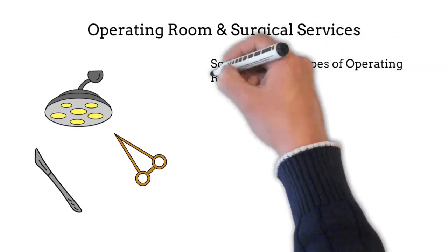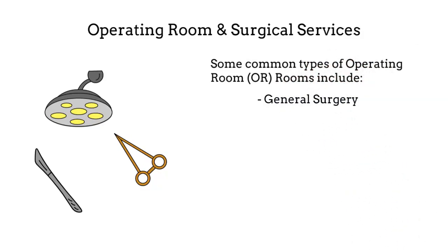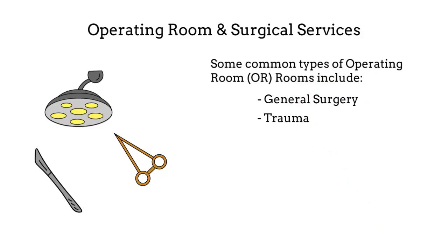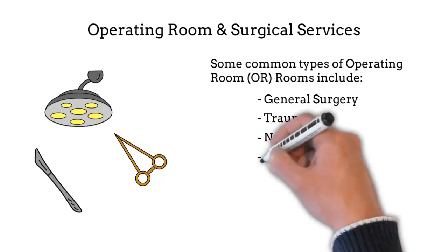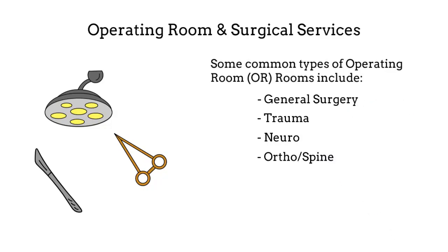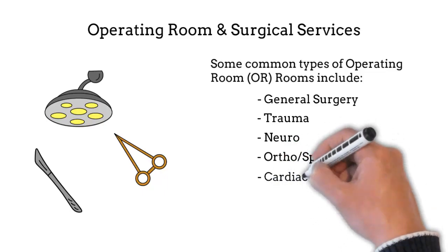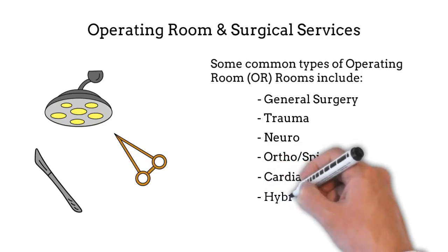Some common types of operating room or OR rooms include general surgery, which provides a wide range of surgeries and procedures. Trauma OR rooms treat patients that have critical, life-threatening injuries. Neuro OR rooms will complete operations on the brain. An ortho spine OR room treats patients with injuries such as broken bones and torn muscles, as well as surgery on the spine. In the cardiac OR room, physicians will perform various surgeries on the heart, such as heart valve replacements, repairing aneurysms, inserting a pacemaker, heart transplant, or open heart surgery.